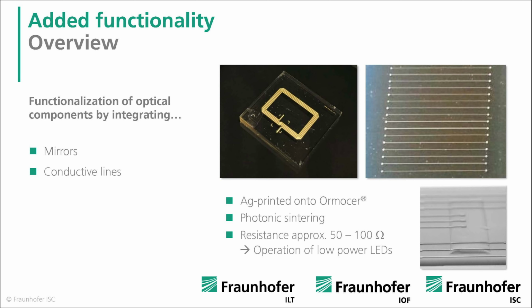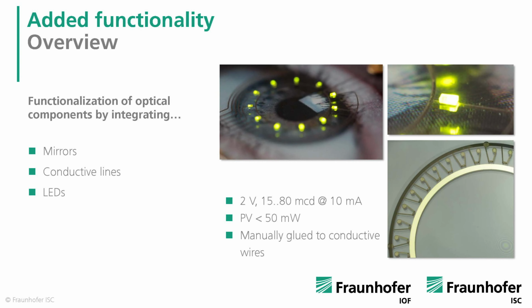The second example also relies on the printing of silver inks. Here we fabricated conductive wires to power sensors or low-power LEDs. You can see an implementation of this circuitry powering integrated signaling LEDs here. This is totally embedded inside the volume of the freeform optical component.